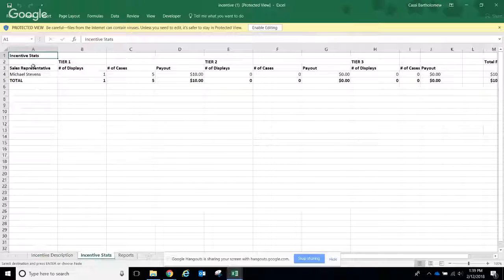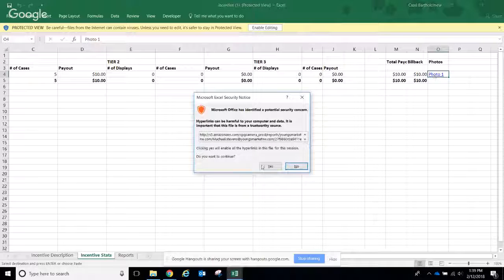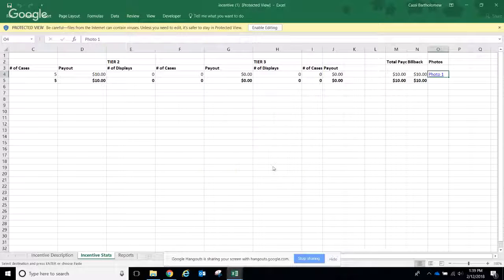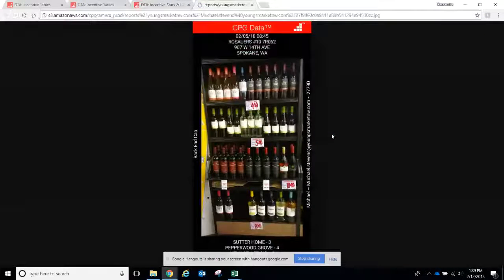So then we go to our stats, and so Michael Stevens, he was in that tier 1 payout, but if there were any tier 2s or tier 3s, but then it's just his total payout, and then it will have all the photos just continue going on. And yes, we trust it. It brings it up. There it is, right there. And I can send that to the supplier, and they can look at every single picture that they want.